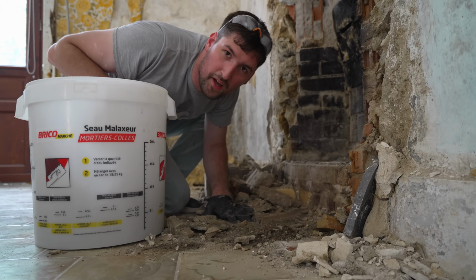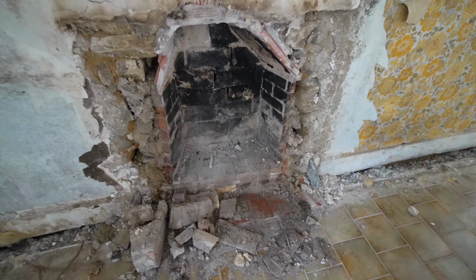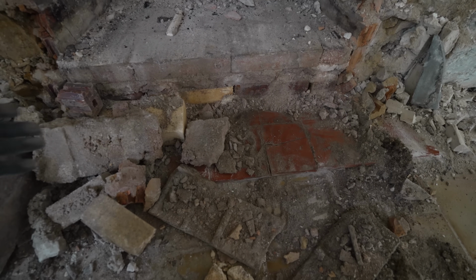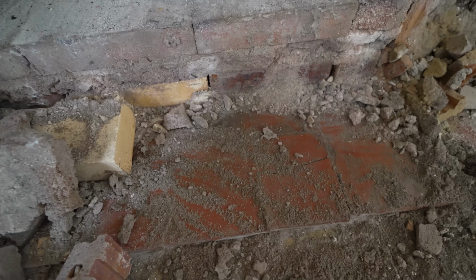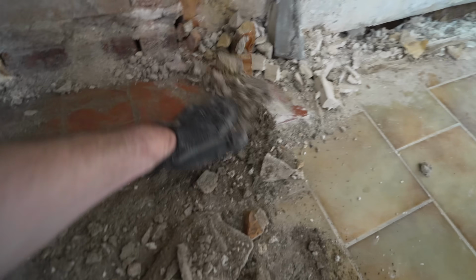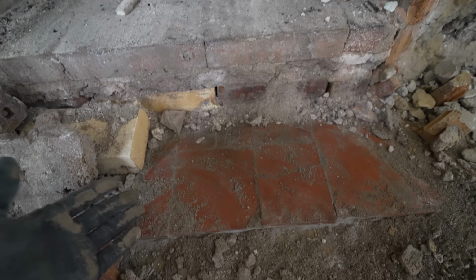We've made another discovery. So here we are, under the front of the fireplace. I've just removed all of these bricks, of course. And look at this. I can't believe it. These are old terracotta tiles, also known as tomettes.